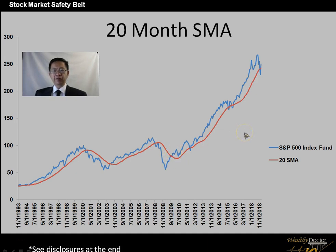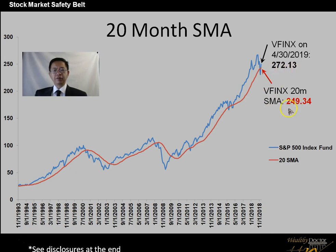So this month, the mutual fund ended its price at $272.13 per share. The moving average went up to $249.34 per share. 272 is above 249, so it's safe to stay in the stock market at this time. And just to see how safe it is, we can make a quickie calculation, price divided by moving average, and we see that we have a 9.1% cushion.